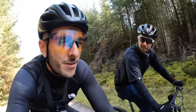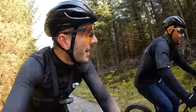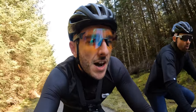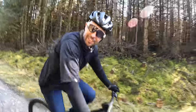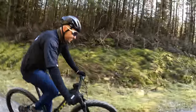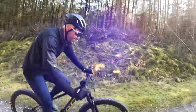Like, it was way slower than I usually would, but it didn't feel slower. It was just like fun. It was really good fun. Based on what I experienced on this bike, I can't imagine how horrible it must have been on that. It felt like I was going to go over the handlebars a few times on the very small drop-offs, which I've never even noticed before, because yeah, the bike just does it all, doesn't it?